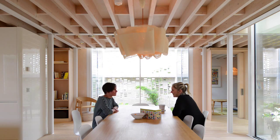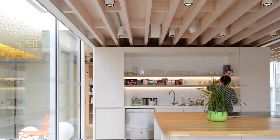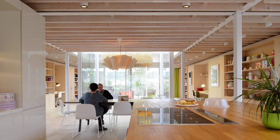The heart of Maggie's is the kitchen table and the ability for folk to just come in and feel relaxed enough to put the kettle on and make a cup of tea. Because we'd visited a few Maggie's centres, we knew what sense we were trying to create. It's important to make sure that there are cups and tea on shelves, so that folk don't have to go rummaging in cupboards, and it's almost come in and treat it like their own kitchen.